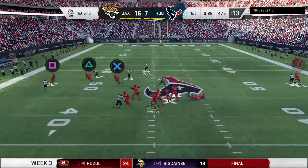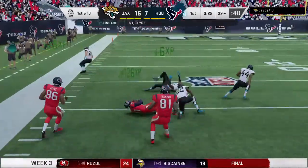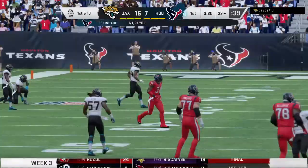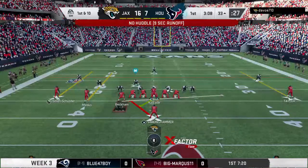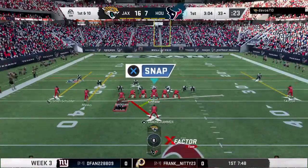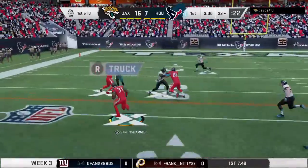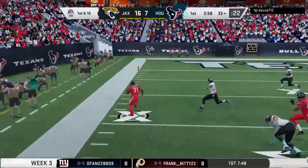Now on 1st down, he'll drop to throw it. He'll find Juju Smith-Schuster. And he's going to get this all the way down inside the 35. A good pickup there, 21 yards. And he'll give it here to his running back. He's got a 1st down and much more inside.